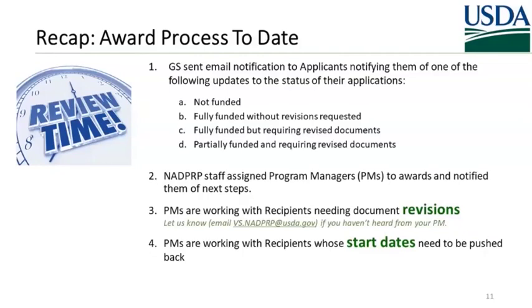The PMs began working with those recipients needing revisions to documents, and we also had several awards that had a start date proposal of January 1st. Since we're past that date, and to try and alleviate the potential for a pre-award process, we ask that the PMs work with recipients on those awards to change their start date to either February 1st or March 1st.